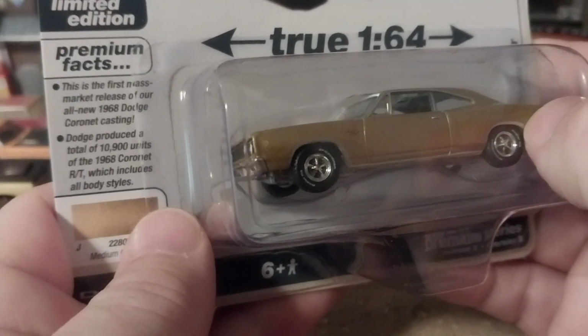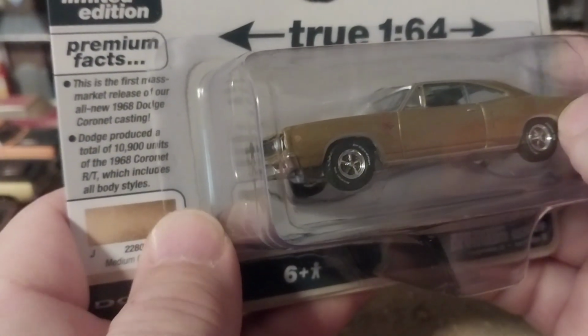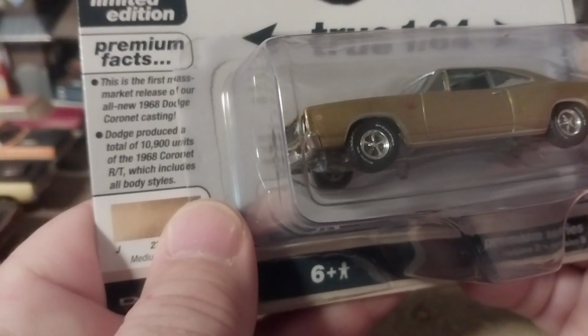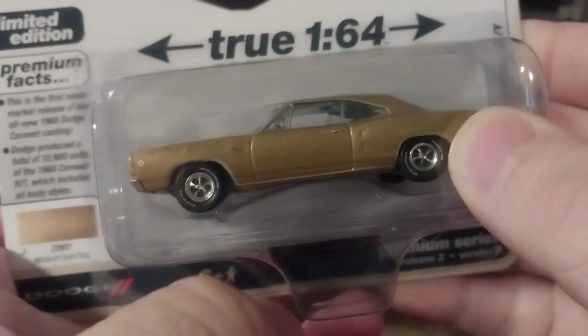So this, fun facts or premium facts, this is the first mass marketed. Okay, so we already read that one. We'll go to the second one. Dodge produced a total of 10,900 units of the 1968 Coronet RT, which includes all body styles.